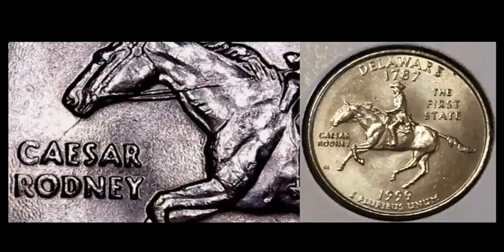These are very common. But it's a 1999 Philadelphia Delaware State Quarter that exhibits the neat die crack that looks like the horse is spitting. This is actually an earlier die state. Later die state examples would actually show the crack going through the words Caesar Rodney on this one. So this coin, in spite of how common it is, still sold for $8.